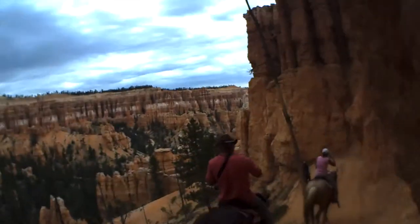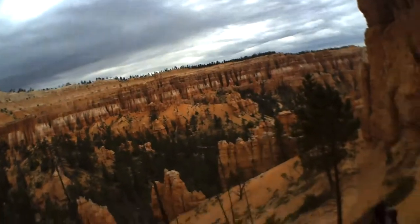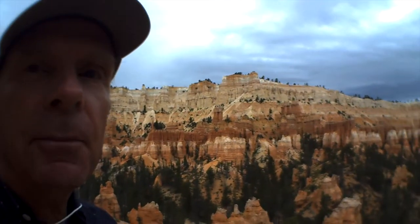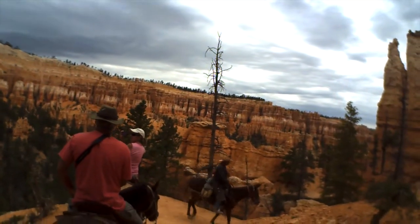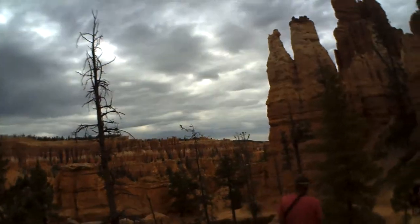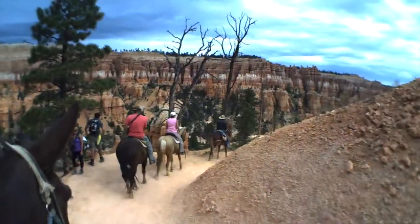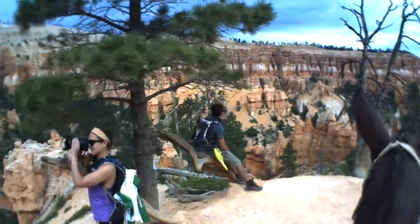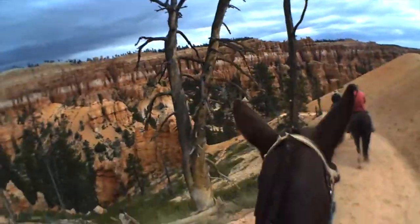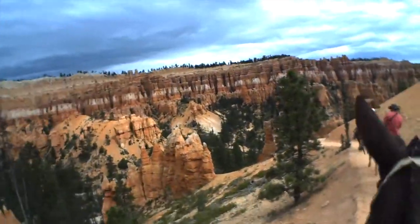Oh yeah. Wow, I think we made it. Wow, look at those hoodoos. People up there on a point about a mile away. Inspiration Point. Ooh, yeah. Got a little sunshine here, lighting up the hoodoos.